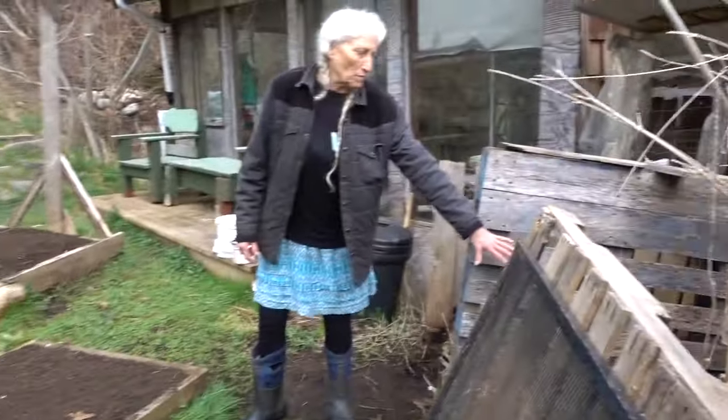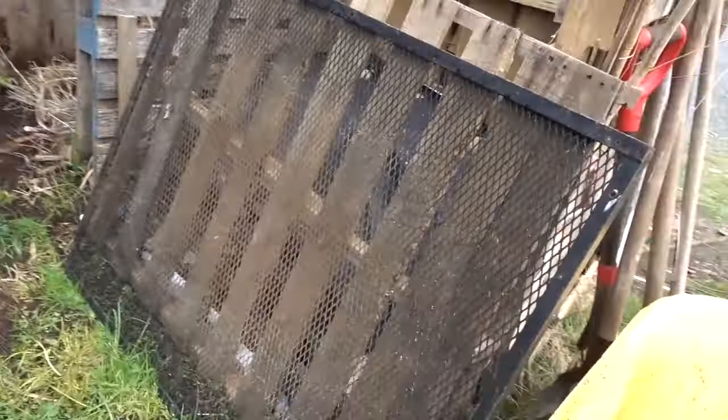Next, I'm going to be sifting this compost today, starting it, filling those buckets again, and taking them up to the next layer of garden.